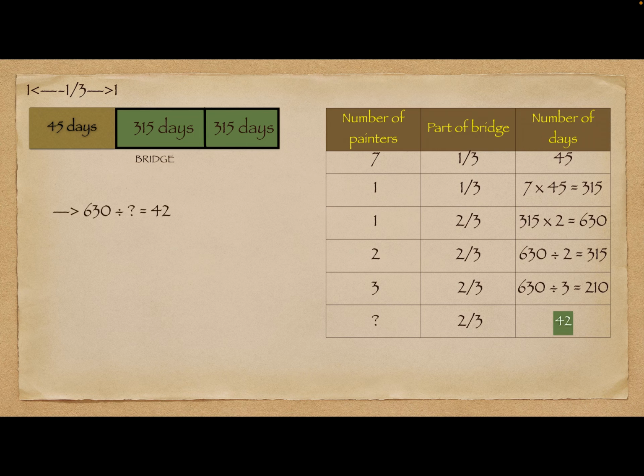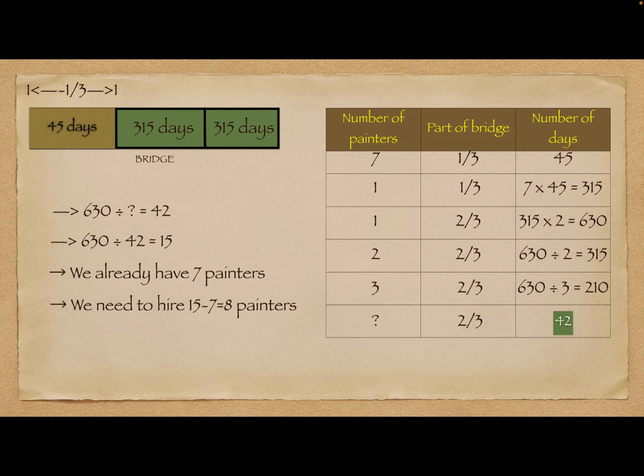630 divided by question mark is equal to 42 days. Doing the math, we get that it will take 15 people to complete the task. We already have 7 painters. We need to hire 15 minus 7 equal to 8 painters to complete the task.